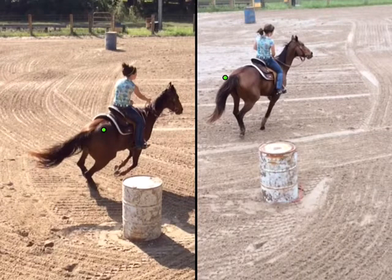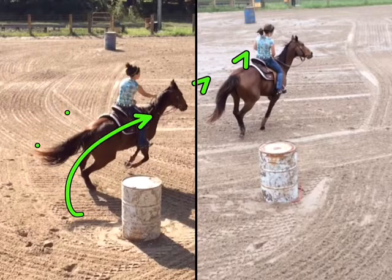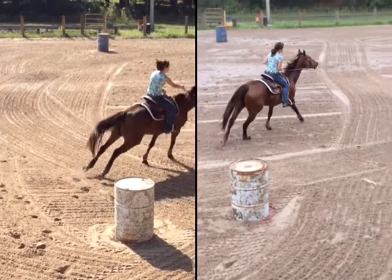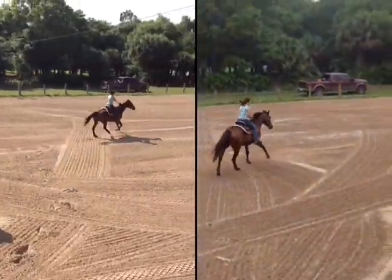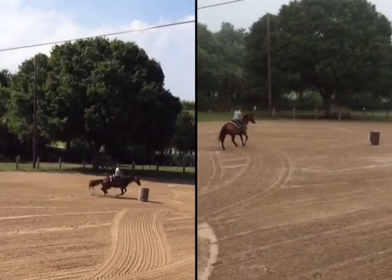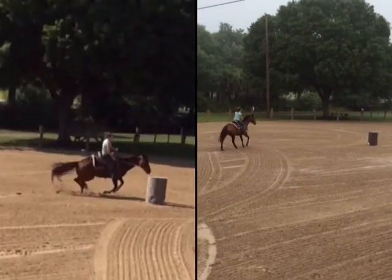Instead of bopping her with the rein, you can tap her with your outside leg and turn your body more and sit through the turn and help her finish her turns. So that's what I meant by using more body and leg. And she had a lot more speed going to third in the afternoon, and I really like your third barrel. That's a really pretty turn.